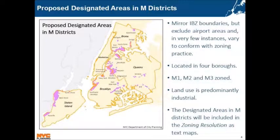The proposed designated areas are located in four boroughs. They are M1, M2, or M3 zoned, and the land use is predominantly industrial. The designated areas in M districts would be included in the zoning resolution as text maps.